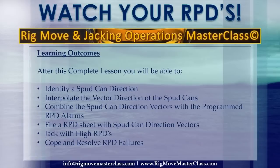The learning outcomes. After this complete lesson, you will be able to identify a spud can direction, interpolate the vector direction of the spud cans, combine the spud can direction vectors with the programmed RPD alarms, file a RPD sheet with spud can direction vectors, jack with high RPDs, cope and resolve RPD failures.